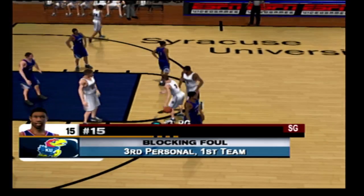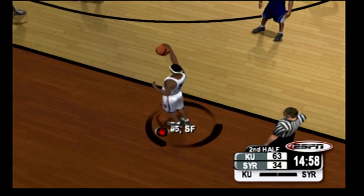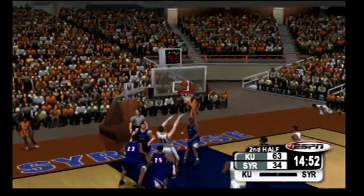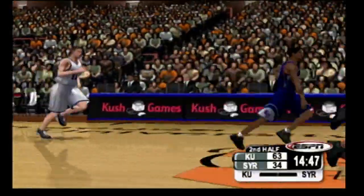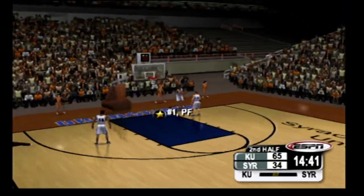The freshman blocks him on the play, and there's the whistle. That's his third foul so far. 15 will sit down to avoid further foul trouble. For 2, 51. Nice position and picks up his ninth rebound of the game. The Jayhawks up 29 with the ball. The Kansas Jayhawks score again and are way out in front.